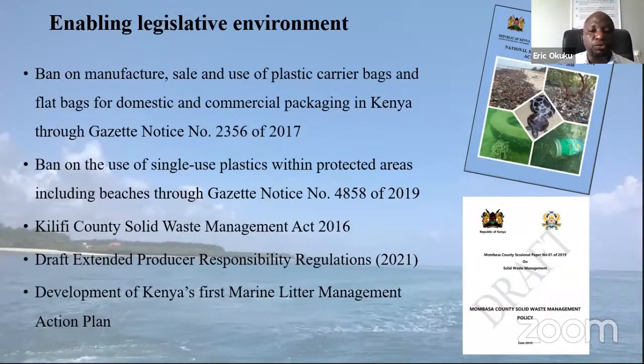The second ban was put in 2019, and this ban was on use of single-use plastic within protected areas, including beaches. I know we are having challenges with the enforcement. The first ban was very easy because the manufacturers and the people who are importing are very few and are very easy to control. But with regards to use, if you don't ban the manufacturer, then enforcement becomes a problem because you have millions. Kenyans now, we are around 50 million, and the law enforcement officers are quite few to enforce this.